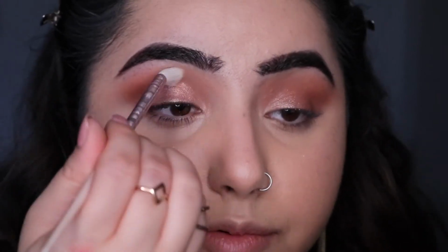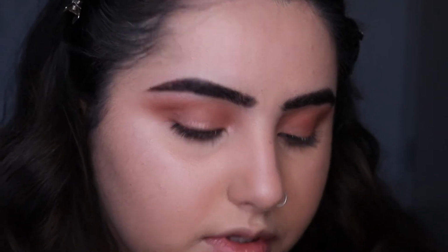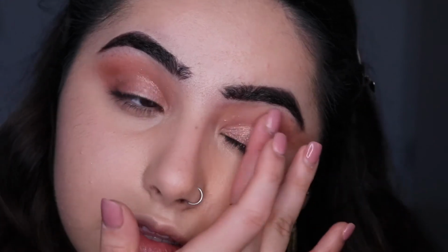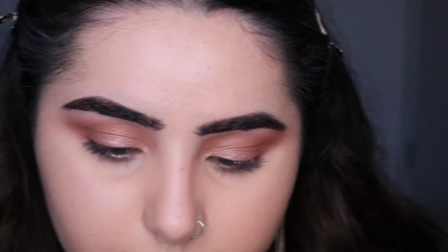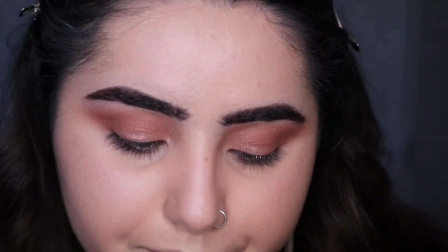I just wanted to see how it performs. I love the texture of it. It's very, very workable. And it's not like other cream shadows where they're kind of stiff. This has easeability. And then I might go back in with those darker shades that we were working with before and just intensify the outer corner a little bit more.